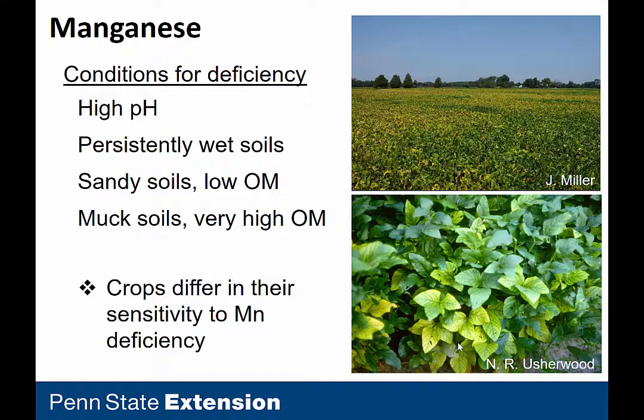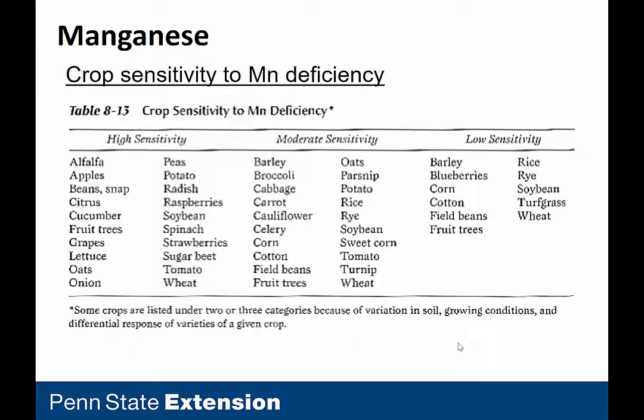I wasn't aware. Conditions for deficiency are generally a higher pH, persistently wet soils, so really poorly drained soils, sandy, low organic matter, and again with those muck soils. And crops really, again, differ in their sensitivity to manganese. I just want to point out an interesting thing, an anomaly, when we look at these: soybean shows up under highly sensitive, moderately sensitive, and low sensitive.